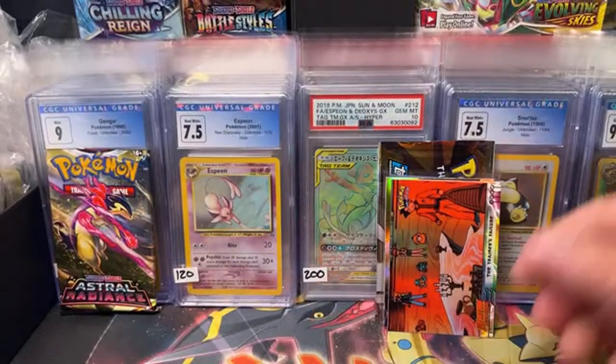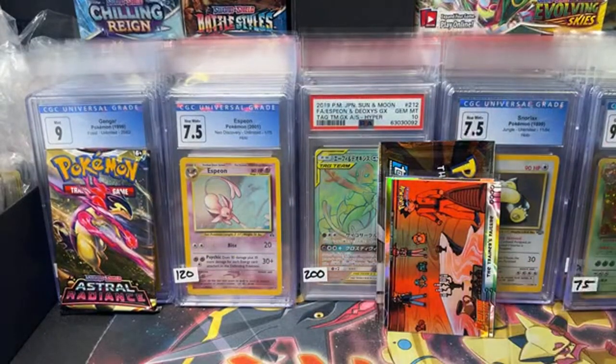That's part of the RNG, though. What's up, Jason? Of course I remember you, Jason. How could I forget? All right, Joe Dub. I like that Blastoise you got, Joe. Let's find your bag. Yeah, the Blastoise is nice.